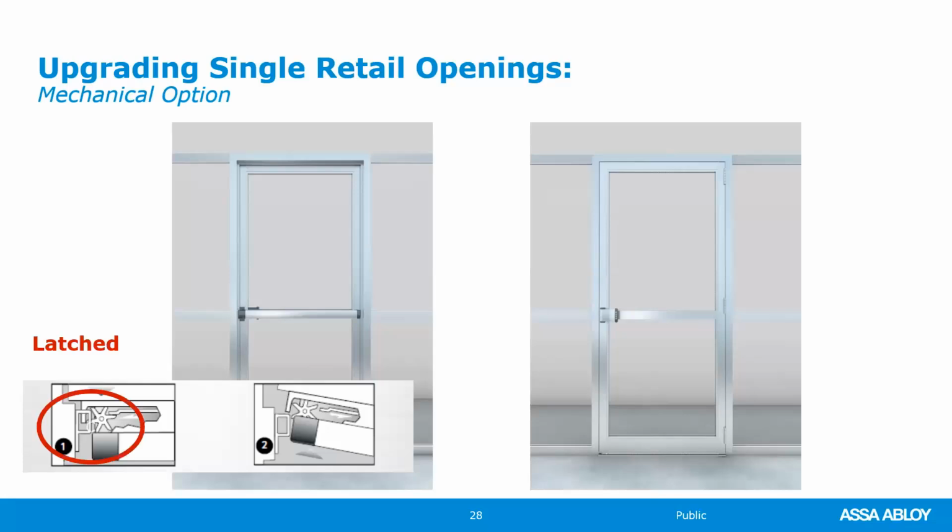In this case that would be latched, that would be unlatched. See how the star wheel locks in place, and it creates a more secure opening for aluminum storefront doors.